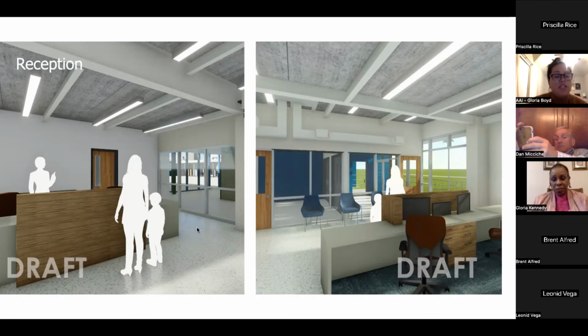In this elevation that you see, we have tile floor surface and a plastic laminate reception desk with a wood grain facade, but also having an opportunity to add color in the background. Currently, as you can see, it is white, but that could change. It gives an opportunity for a color accent.